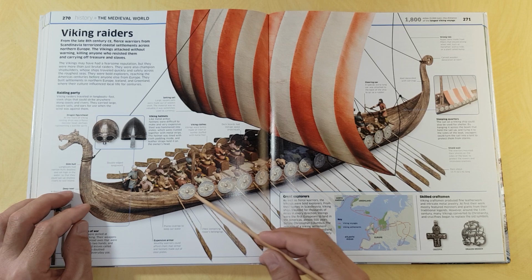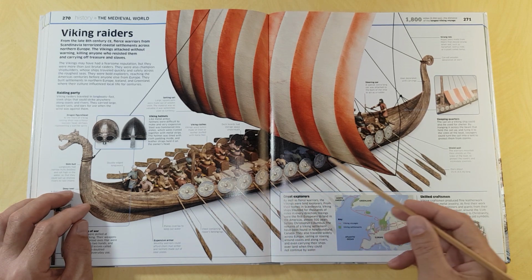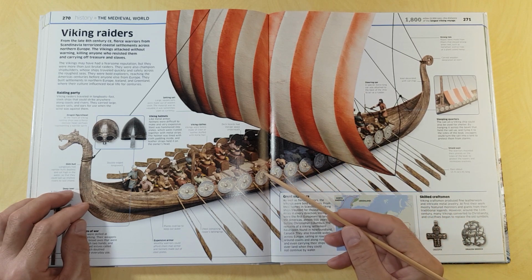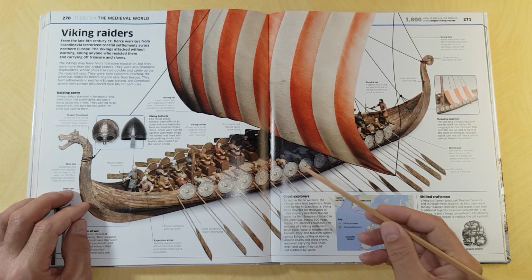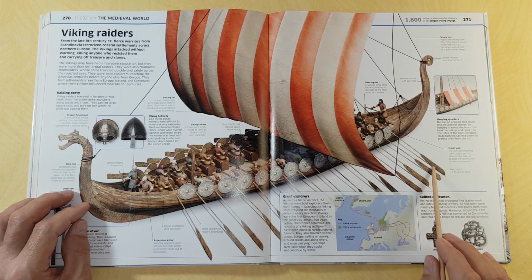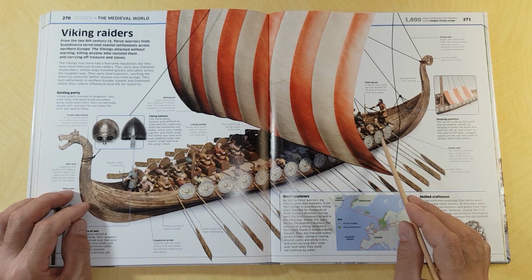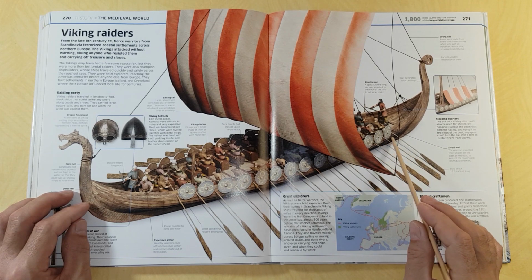Here we can see warriors' shields. They mounted their shields on the sides of the boat to protect the rowers and intimidate enemies. Oars, we can see here 16 of them, and each was about 15 feet, or 4.5 meters long.